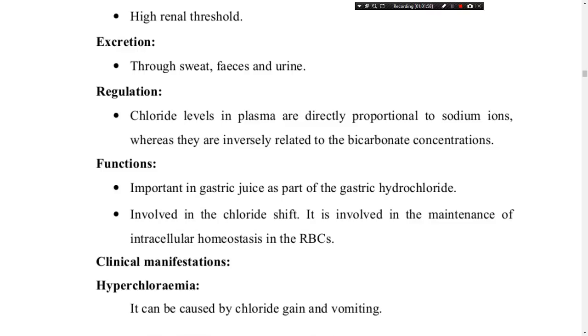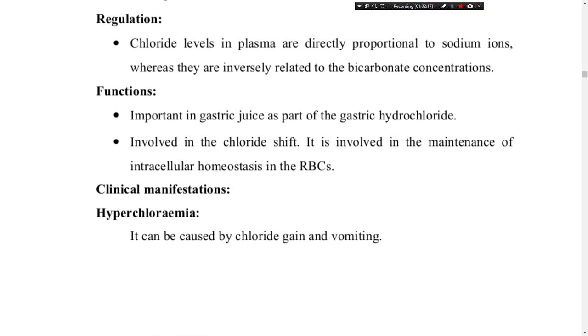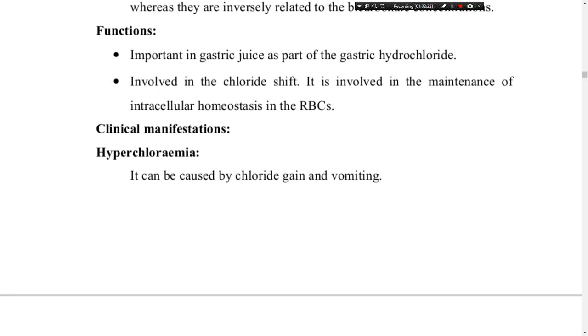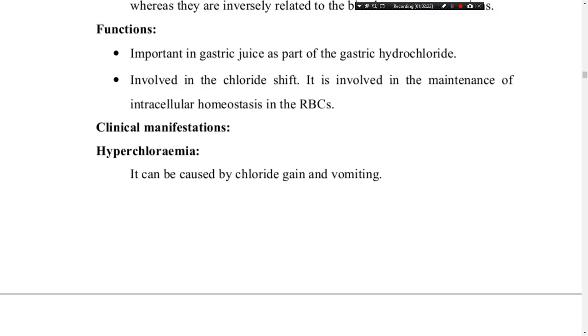Regulation: chloride levels in plasma are directly proportional to sodium ions and inversely related to the bicarbonate concentration. The functions are important in gastric juice, as a part of gastric hydrochloric acid. It is involved in the chloride shift and in the maintenance of intracellular homeostasis in RBCs.